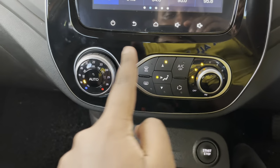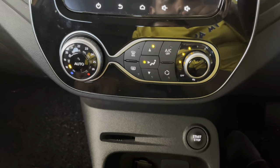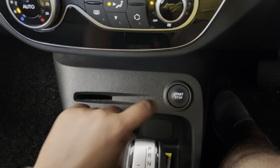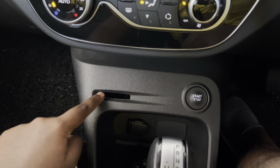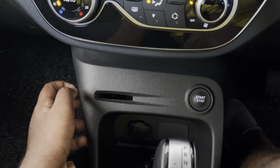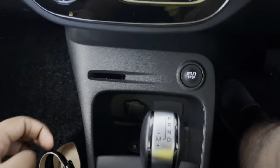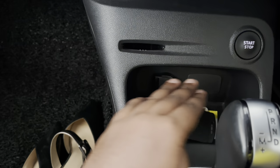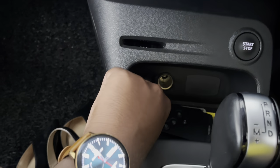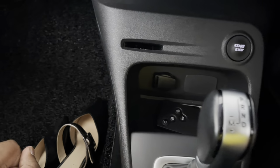So this part is finished in gloss black, and you get this brush chrome finishing right here as well. Down here, you get your push start button and your key slot right here. So as I mentioned, you have two ways to start the car. This part is finished in rather hard plastics, and this is also hard plastics. So right here you have a storage area, and you get a power outlet right there as well.